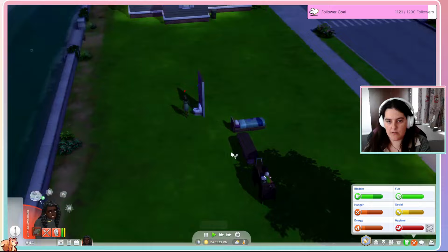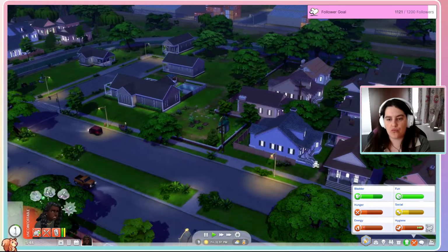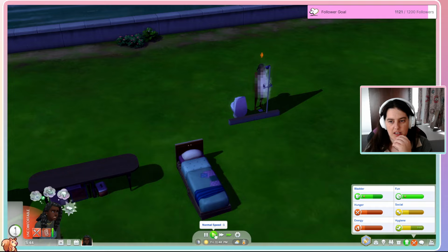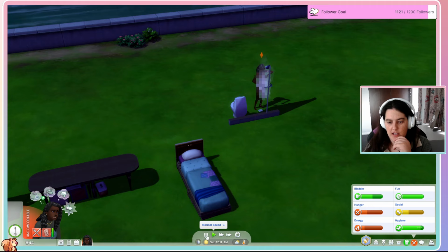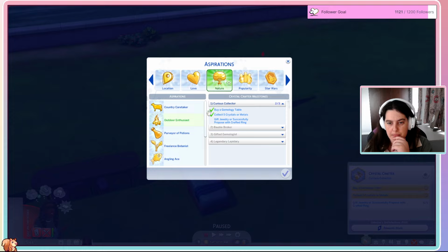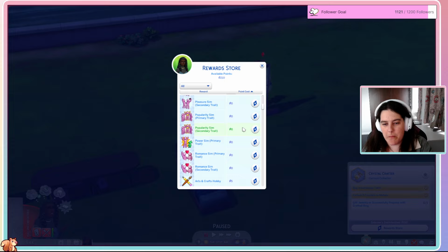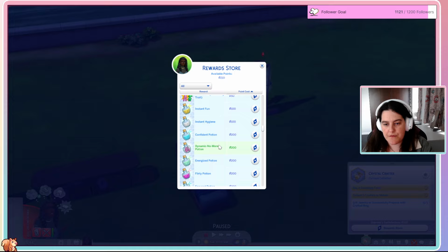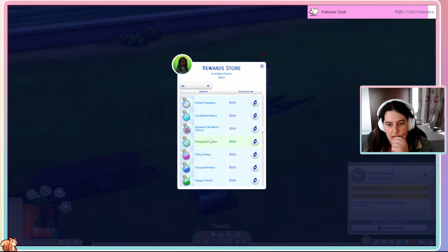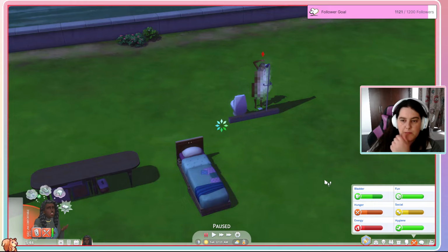Is that place open? Doubt it would be. No. Where can we go to eat? I don't think I've got any restaurants. I can go to a cafe or a bar and get bar snacks. I wonder if she's got any points that I can give her. Oh, she only got 210 on the reward store. Whoopsie. We got instant fun. I don't want energized, do I? No. Okay, let's quickly go get some bar snacks.